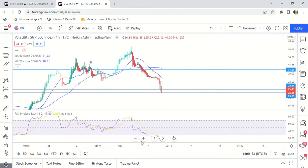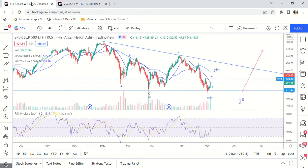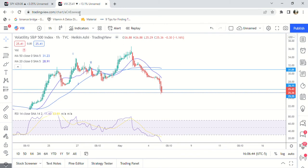So I'm expecting that, looking at the 1 hour chart, in the next couple of days, and then maybe next week we start the final leg down on SPY from somewhere in this area down to below this low, maybe anywhere from 380 to 395, something like that. So as you can see, you can look at VIX as well to figure out what's going on, and they are perfectly correlated with the theory.